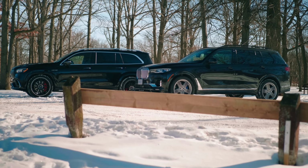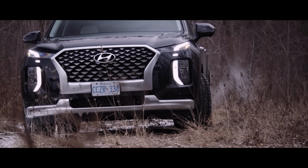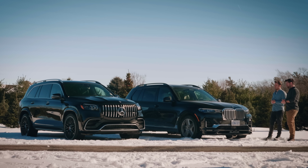Yeah, I agree. And it's weird, we just got out the Hyundai Palisade and the Kia Telluride as the baby three-rowers. And I think that maybe they're better looking than these.